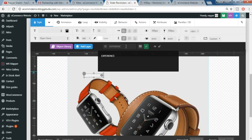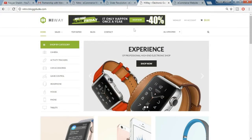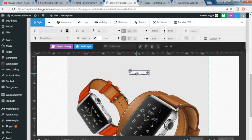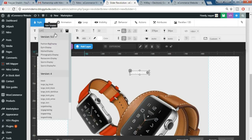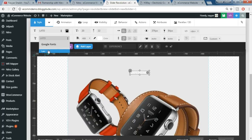Fine. And now as you can see here, we'll see the experience, but it looks so small, and here we have the bigger size, the color is different, the font is different. So now let's change that. When you select this thing, you'll get so many options over here. So first option is style template. We have to select the font. So in this example I'm selecting the Lato font. Select Lato from here.